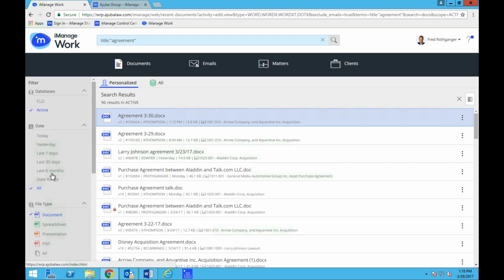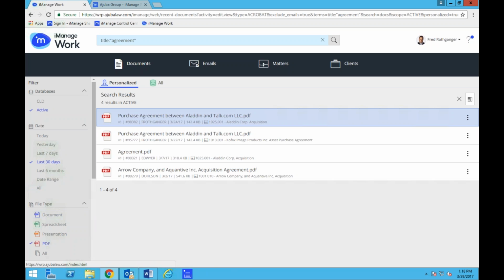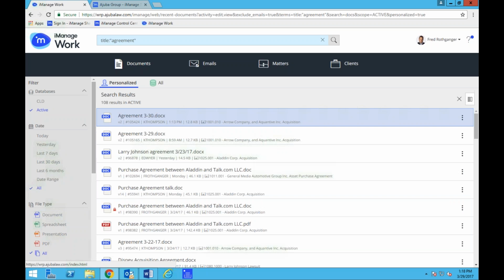And again, we have the ability now to come through and use any of the filters. So if I just want to see those things from the last month that happen to be PDFs, it makes it very, very simple to filter down those results right there.